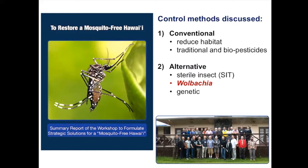Everyone came away from this meeting feeling very excited about this Wolbachia technique. So this is the one that I'm going to focus the rest of my talk on, and it's this strategy that Floyd and I received funding for recently from DLNR and U.S. Fish and Wildlife to try to develop here in Hawaii Wolbachia strategies. So I'll walk you through what Wolbachia is and then what we're actually trying to do in our labs here at UH Manoa and UH Hilo.